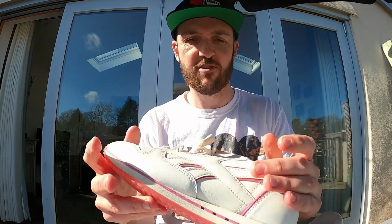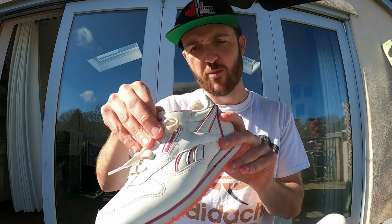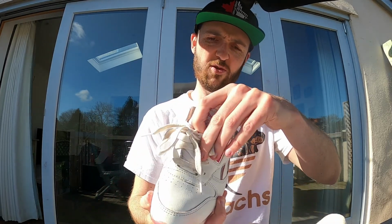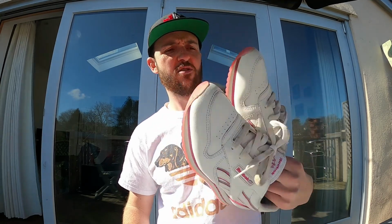So these are older. These are a pair of Reebok Classics. Going by the tag, probably late 90s. No mention of a URL. Great condition. Again, need a bit of a clean. Lovely pink soles. They are a UK size 4. Again, they were £3, hopefully into sort of 15 to 18 quid, I reckon.